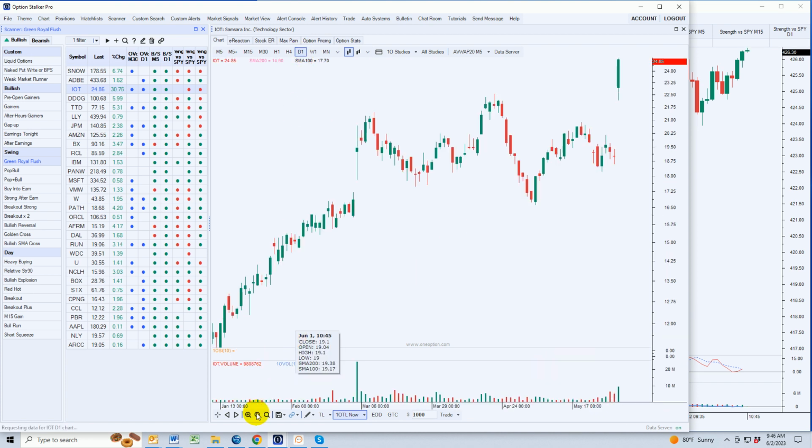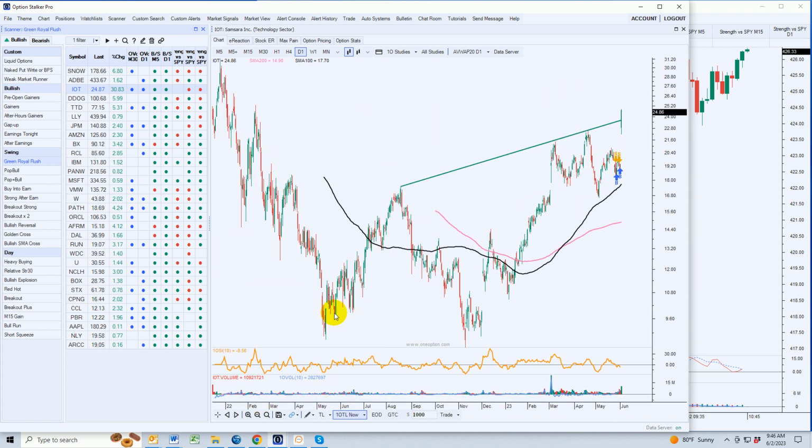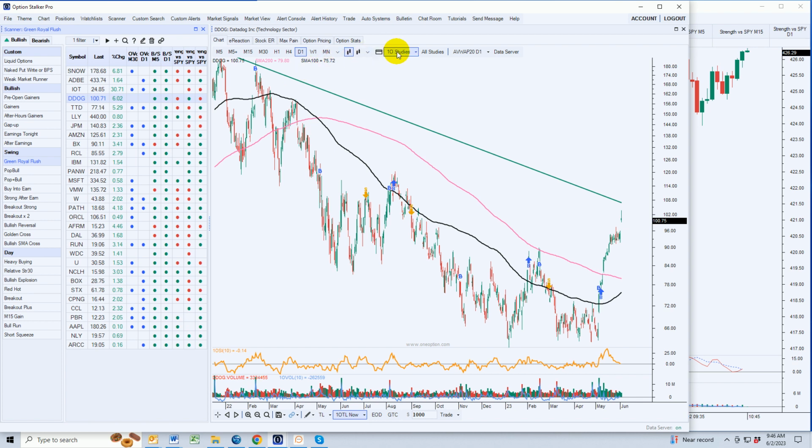Let's zoom out a little bit. That is a nice technical breakout right there. We had a breakout right in here, but because that trend line came in all the way here, it's now more than 5 ATRs out of range, so you won't see it, but that's a nice one. Yeah, that's not bad. I'm going to keep it zoomed out. We'll keep the trend lines going here. And I'm also going to remove these buy and sell signals, clean the chart up a little bit.